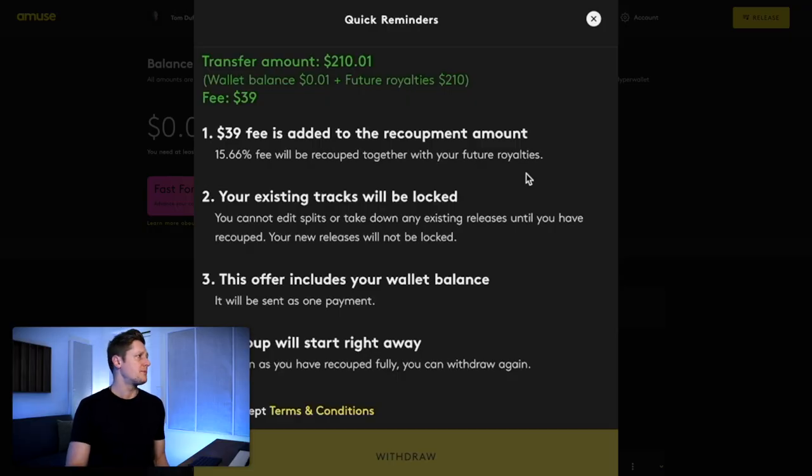Why not? Okay, so number one, $39 fee is added to the recoupment amount. 15.66% fee will be recouped together with your future royalties. Number two, your existing tracks will be locked. You cannot edit splits or take down any existing releases until you have recouped. Your new releases will not be lost.